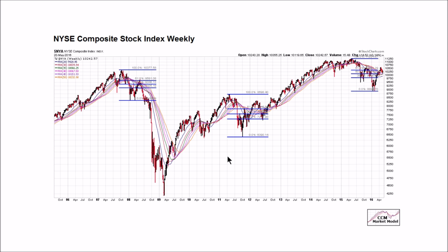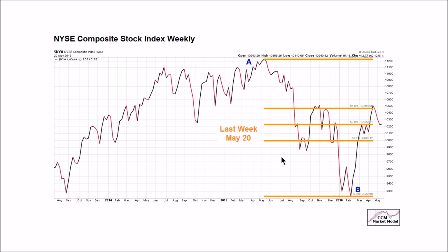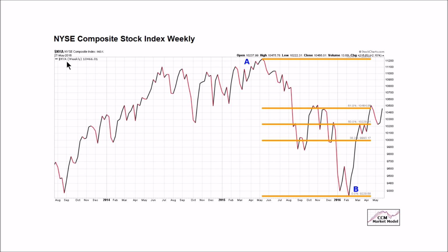Where do we stand relative to the retracements we've been watching? Last week, Friday, May 20th, price closed near the 50% retracement here. A week later, on May 27th, we're still in that indecisive area, but it looks like we're trying to make a stand at that logical 50% level, and now we're starting to approach the 61.8% level. We'll learn something either way, if price moves in this direction or if it decides to move in this direction.